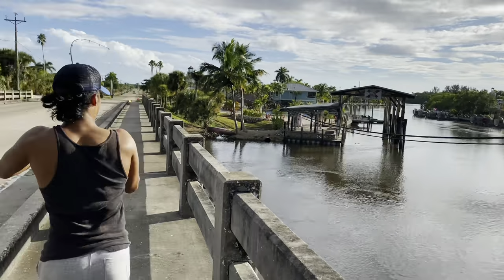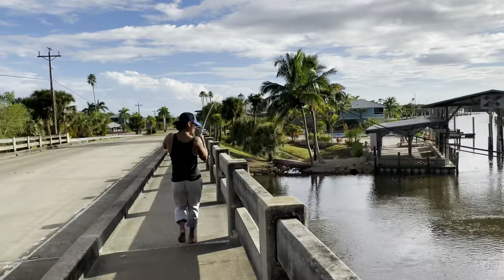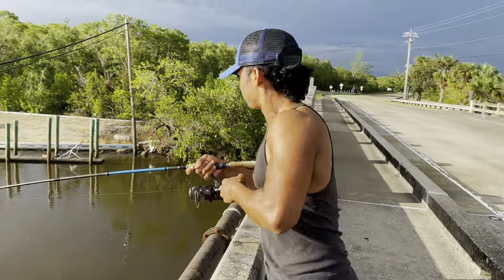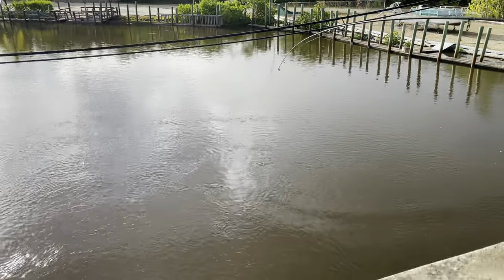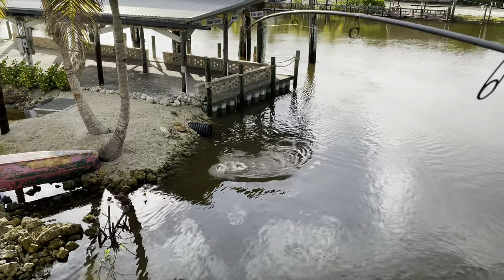Oh my, Brandon. Oh, he's about to go under. There he is. I can't even see him yet. I see the leader though. I see the leader too. Wait, keep cranking him and get him up here like this. 5 feet? All day.